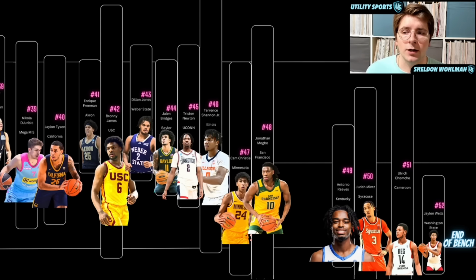Enrique Freeman at 41, I think a pretty safe selection, someone who's going to get on the glass for you. His archetype's kind of been phased out of the league a little bit at the power forward spot, where rebounders are valuable, but they're not heavily utilized, and there are some flaws with trying to play that type of player compared to just adding shooting on the court or more positionless playmaking. So I'm not sure exactly what Freeman's future looks like in the league, but I do think I could see him sticking around as a depth piece because people are going to look at his physicals.